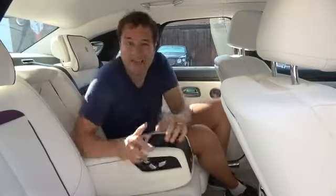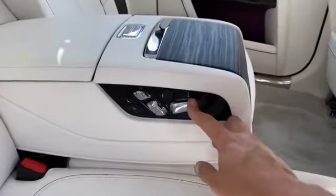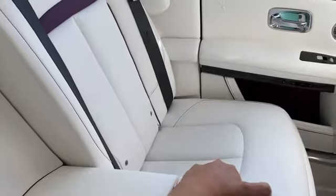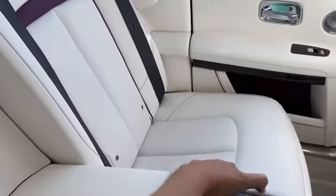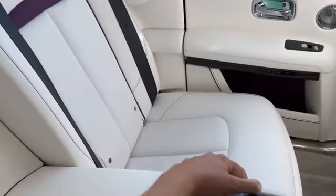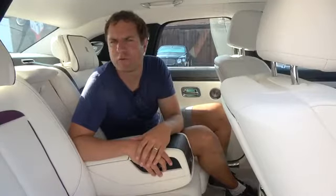Next up, another benefit back here, even though this is a bench seat, this center console folds up or down, the seats still have individual controls so you can move them forward or backward. They don't go all the way in any direction, but you can kind of recline it, move it up, down, just to make yourself feel a little bit more comfortable if that's what you're looking for. But the best party trick back here is undoubtedly the rear screen.